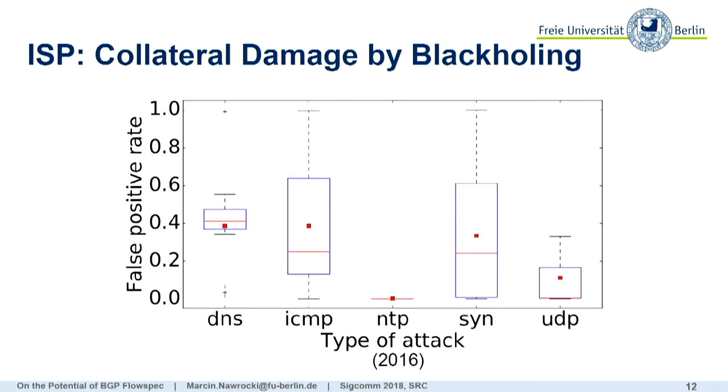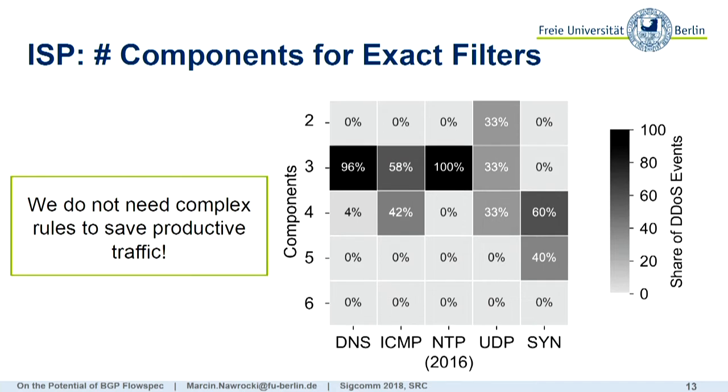We did this for every DDoS event, for every attack type over several years, and to give you the box plotted data for 2016, you see here that we actually have a collateral damage of around 20 to 30%. We also asked ourselves, how complex do the FlowSpec rules have to be? We did this again, separated by the DDoS type, and we counted the components that we need to separate DDoS attack from the productive traffic. What we found out is that we do not need many components. We do not need complex routes to save productive traffic. Usually, we only need 3 to 4 components.